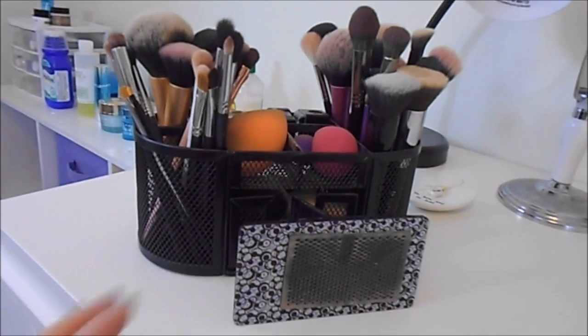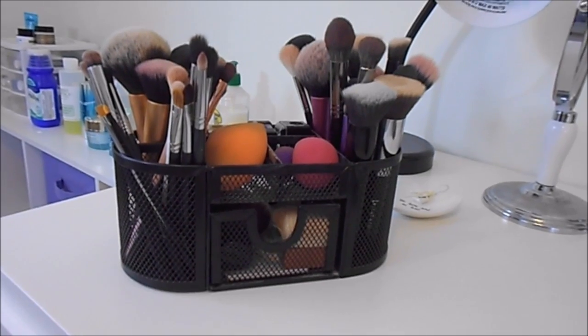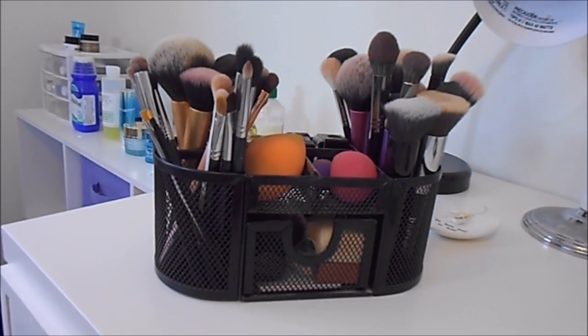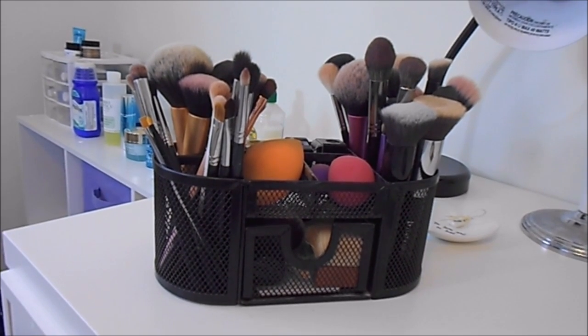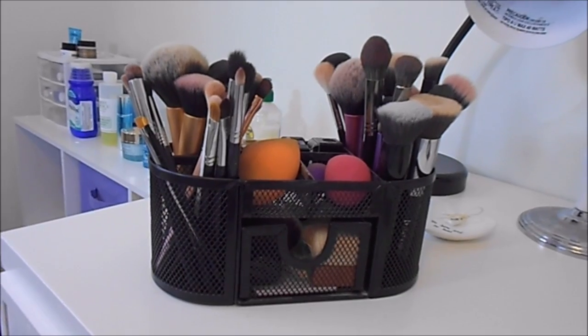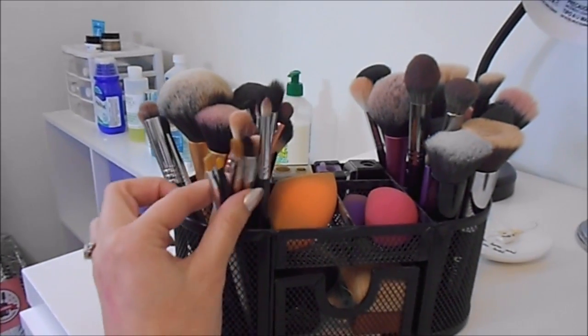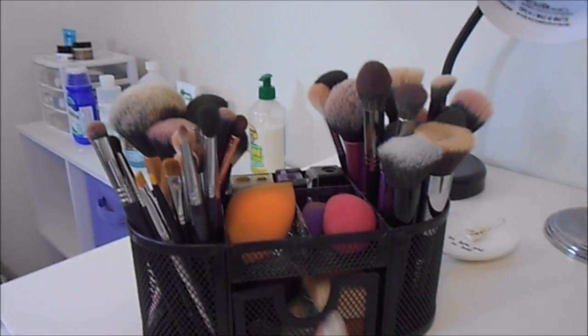Starting right here, we have a makeup brush storage. This little thing is something I use to prop up my phone to watch videos as I'm getting ready. But the brush storage itself is a mesh office organizer that works perfectly for brushes. It's not the cutest, but it is absolutely perfect for my needs. So there are 4 sections, 2 on each side. I have eye brushes, extra face brushes, complexion, and cheek brushes.